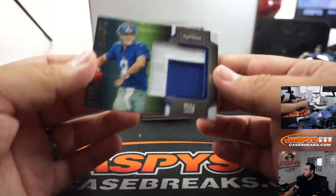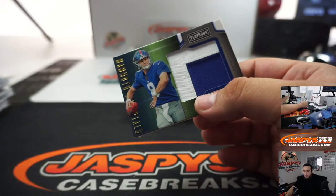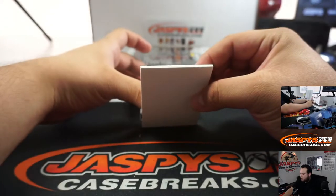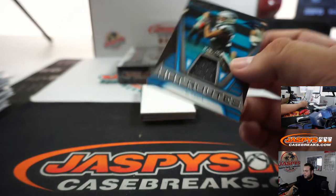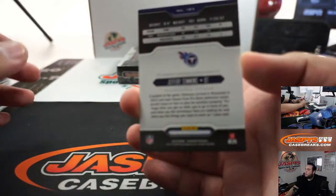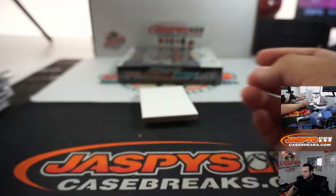Nice Daniel Jones patch, 70 out of 99. Giants. Going to BJ. We got DJ Moore for Carolina to 299, sorry. That's going to Steven. Jeffrey Simmons, out of 49 for Tennessee. That's Peter.